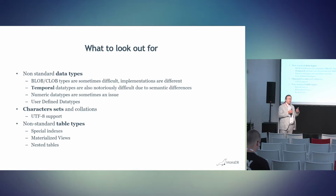And then we have the special table types, which we don't see much of. We have our materialized views in Oracle, nested tables, which hardly anyone uses, and stuff like that. If people insist on using proprietary Oracle constructs, they should not be doing that because they are proprietary. It comes from the name. They're called proprietary because they are proprietary. Don't use them.